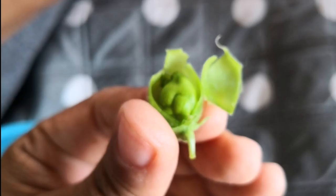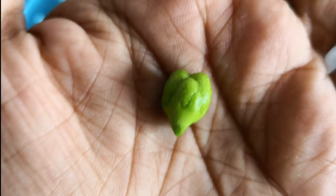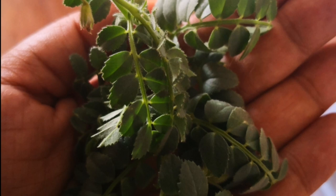In the month of July, the chickpea plants started producing these chickpea pods, and in my place it's a really tasty local snack. If you open this chickpea pod, you will get a chickpea inside, and it's very sweet and very tasty. Not only the chickpea pods, you can also use the chickpea leaves as vegetables. Chickpea leaves are called chane ka saag.